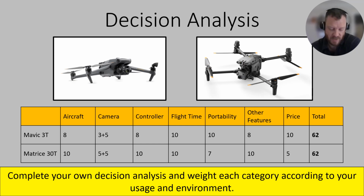And then also your transportation is going to matter. If you have a small SUV and no private area that you can store this thing, then it's going to be hard for you to feel comfortable with the Matrice 30T setup in the back of your car, your hatchback or whatever. So for aircraft, the M3T gets an 8 due to no IP rating and narrower temperature range. Again, if you're in the Pacific Northwest, or in Scotland or England, places where it's always going to rain and it's always gloomy, where that's just a risk, then this weight might be different for you. I've weighted it as such.